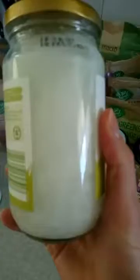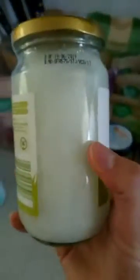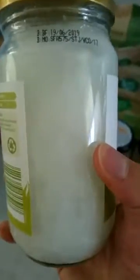As you can see, it's solid at room temperature. When it gets hot, you can barely see the contents in the jar because it melts. If you keep it in the cupboard, on hot days it'll be just liquid, and on cooler days it'll be more solid. So that's another product that I use all the time.